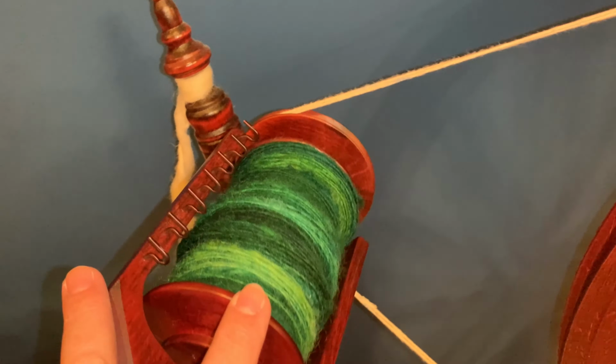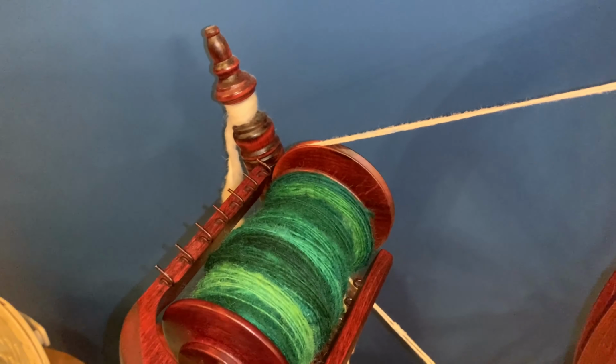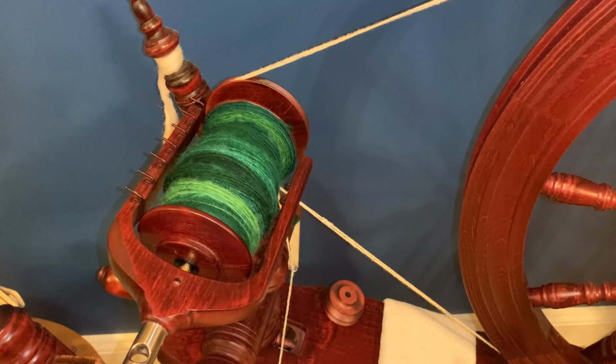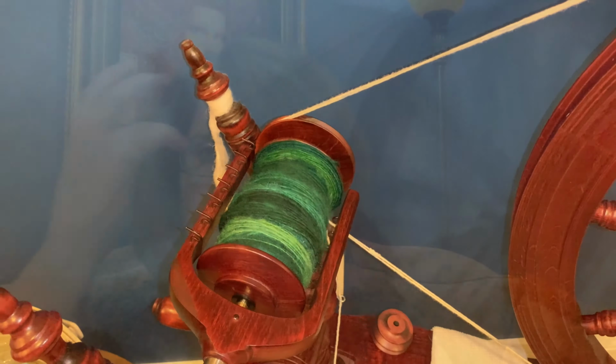You all may remember I was working on the green spin. I have finished the second half of that, and I will do a quick trip over to the wheel and show you. So here we are with the other half of the spin. I'm letting that rest for tonight, and then tomorrow I will spin them both off to another bobbin, and then I will ply them together. I think I'm going to try it as a 2-ply yarn. So looking forward to getting that done.